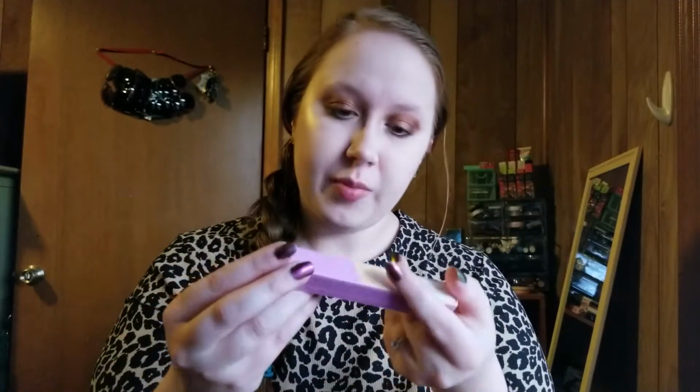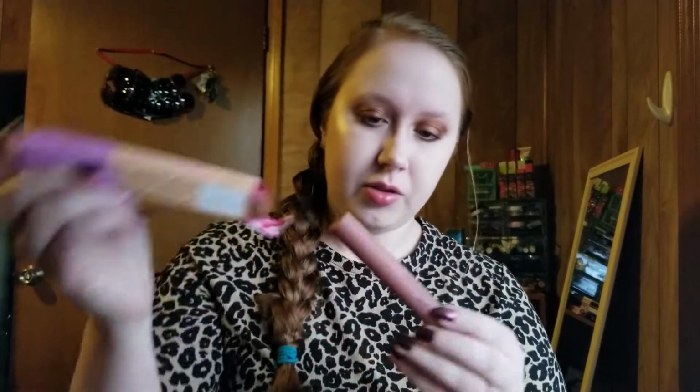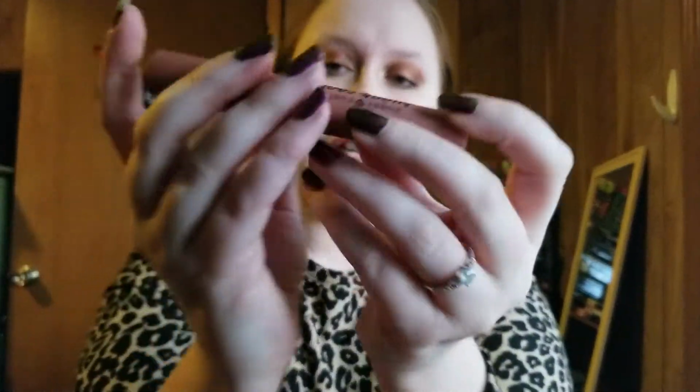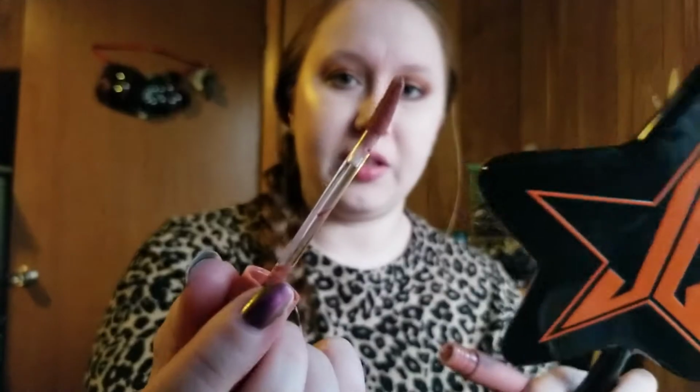Also, this foundation dries down beautifully. And then for a lip, where is it? Here it is. I'm going to use the Sugar Rush Tarte Sugar Coat in the shade Cupcake, which has this stunning soft matte packaging. I love this. It's got this nice long angled doe foot.